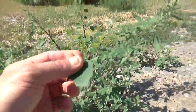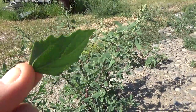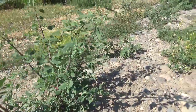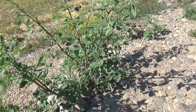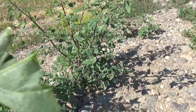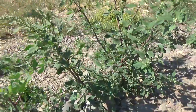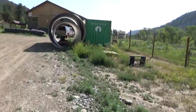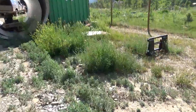Lambsquarter is food, and it is a survival food, and not only that, it is one of the most nutritionally dense plants on earth. So why wouldn't you eat it? When you eat it in this green state, it's juicy and fresh. It just tastes like spinach, in my opinion. It's delicious. It's even more delicious when you cook it. Remember to eat these wild edibles in moderation. Start slow, make sure that you can tolerate it well, and then increase the amounts you use.